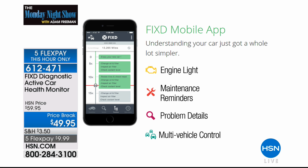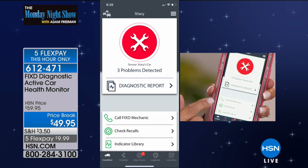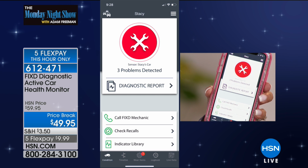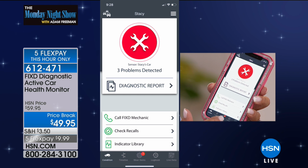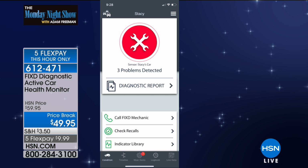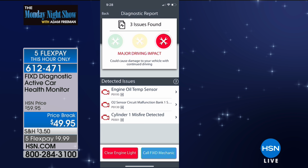So you're going to see, maybe it's an engine light, maintenance reminders, problem details with that multi-vehicle control. By the way, it can be used on more than one car, and you can have more than one car synced. What I'm going to do is show you the way this works. You plug it into any car 1996 or newer, and then you're able to see all of this information on your phone. In this case, it shows red. Red means there are problems. Red is bad. That's a sensory detector that's going to tell you how it's going to affect your driving.